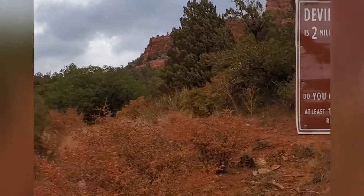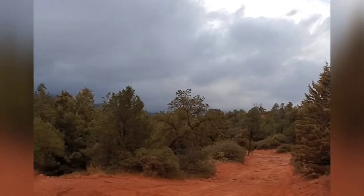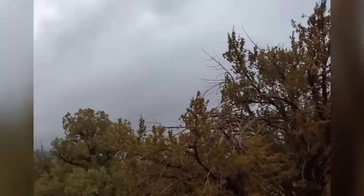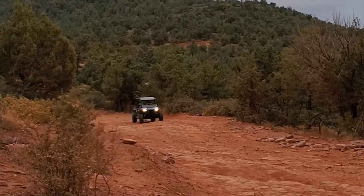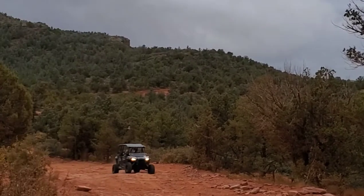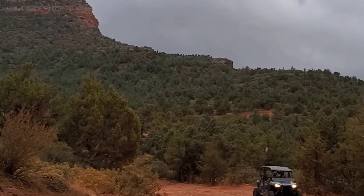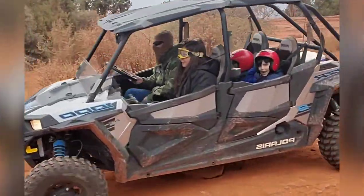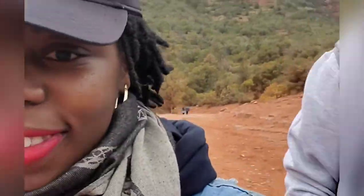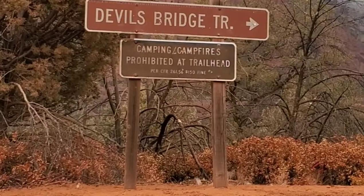Right here, we have no idea what we're getting ourselves into. It says 2 miles from this point on, which we didn't realize would take us about 4 miles total from where we parked. We're just walking. You see there are some jeeps, some people get jeep rides so that they don't have to walk the entire extra 2 miles that we are doing here.